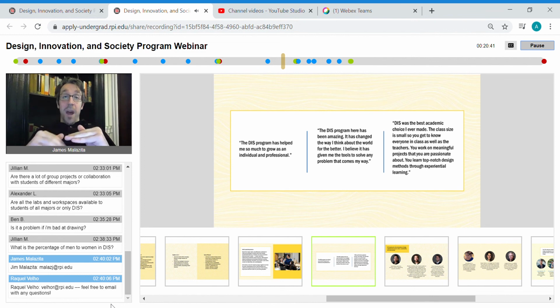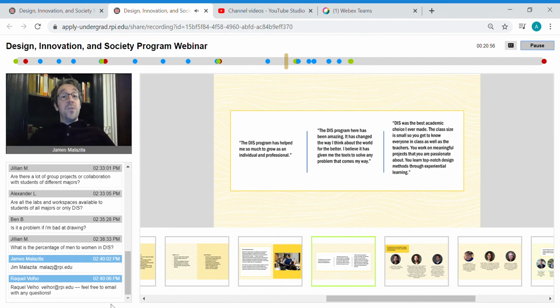30 tends to be by far our maximum size, and senior project will often be about 11 to 15 students. So by the time you get to your senior level courses, you're really focusing on very, very close-knit environments in your classes. But since you as students also get to help design what your projects are going to be, right?